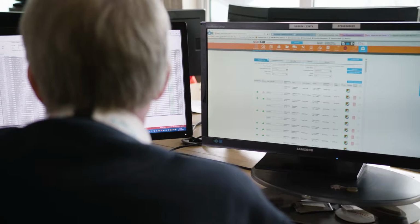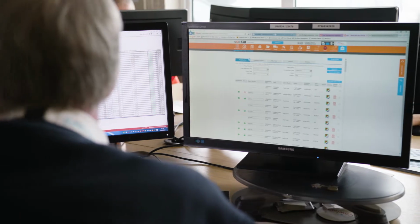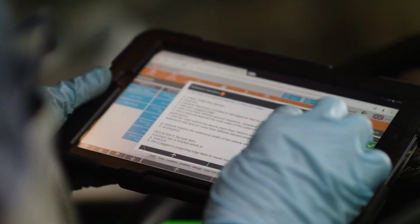But it's only a matter of a few TV screens, smart TVs, and a few basic iPads going forward, and that's all you need, and then upload the app. This system is all on one platform.